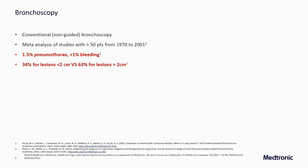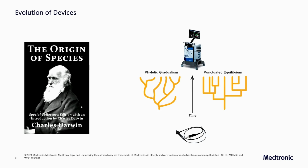The problem with bronchoscopy is that at least in its conventional form, just the handheld bronchoscope and your screen and fluoroscopy, the yield is just not great. It's actually pretty horrendous: 34% for lesions less than 2 centimeters, again from the meta-analysis from the ACCP guidelines that I just mentioned. So better safety profile, the ability to go after several nodules, maybe stage the mediastinum at the same time, but in the absence of adjunct technology to guide us to the nodule and confirm that we're there, the yield is not good.